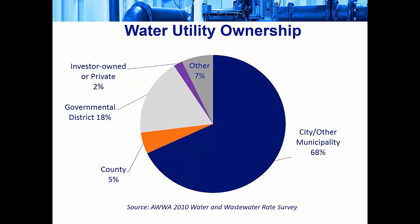Counties operate about 5% of water utilities within the United States, and these can be either on a county-wide basis, so maybe there's a single utility serving most of the incorporated areas in a county, or it can be a combination where the county operates one or several smaller systems. Oftentimes these might be a subdivision that's a few miles away from any other developed area, and the county will operate that water supply. Governmental districts, in most places, will be in the form of a rural water district. They're recognized under state law. They tend to have fewer powers, though, than counties or municipalities, and these are also quite prevalent and provide water throughout the United States and to many different customers.